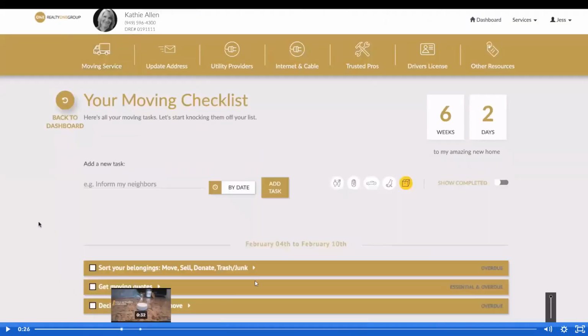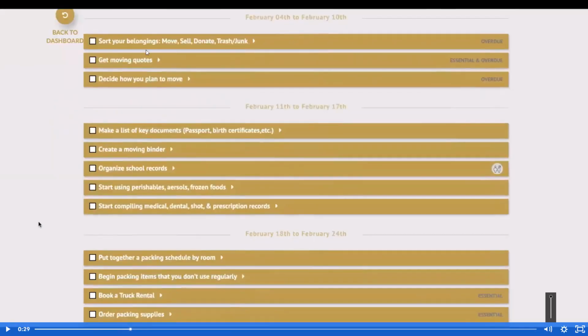And here it is. Now you also have a moving checklist, which is what I was talking about earlier in the video. Again, so you can see add a new task, inform my neighbors by date, add tasks back to your dashboard. This is all on the client side. So to come forward a little bit more, this is what the checklist looks like. And it actually will tell them if it's essential, right, or overdue, like moving quilts. Yeah, that's essential, right? That's pretty important, versus stuff like create school records, maybe not so important. It's all housed within the Move Easy Concierge service.